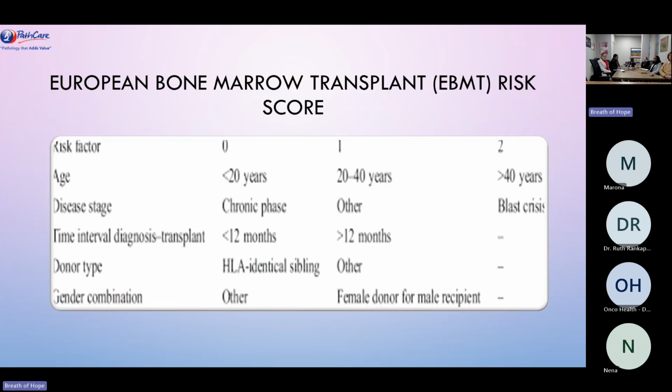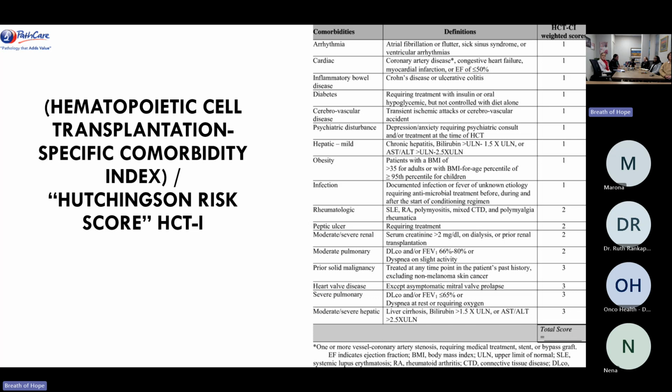We've got our EBMT risk score. This is basically the risk factors for an allogenic transplant that we use, where we give them different scores. The higher the score, the poorer they do, and the requirement for reduced intensity conditioning. And this is just basically classifying or weighting the score of the comorbidities that the patient has.